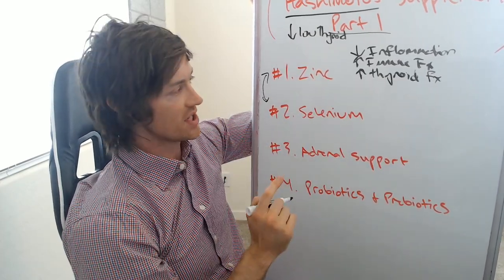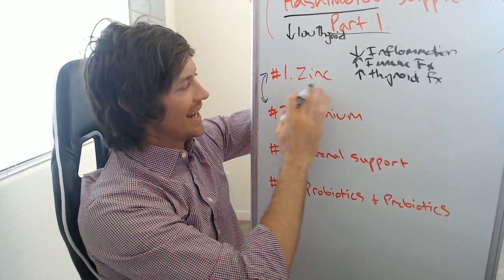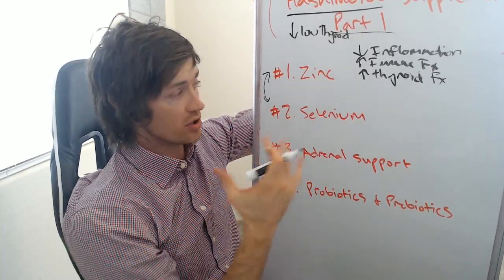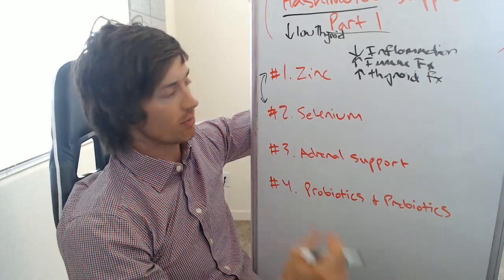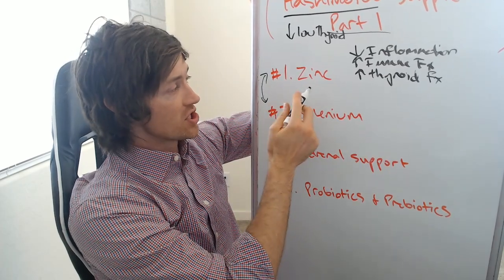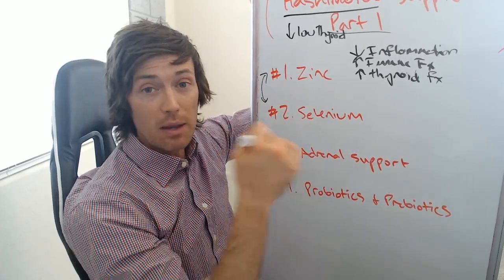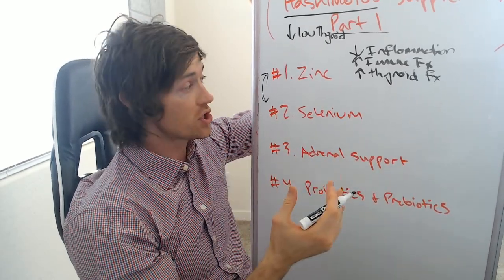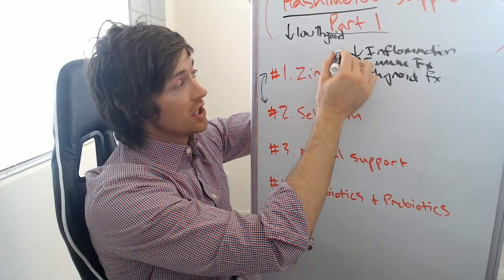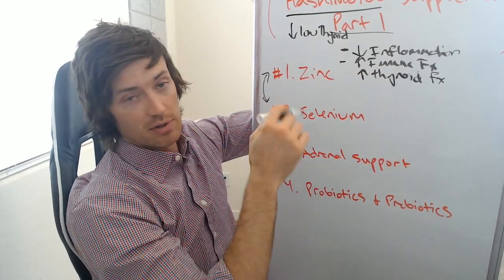So the first one is zinc. Now, zinc and selenium, as I mentioned, sort of come as a pair. If you look at really any supplement, including a lot of my own, which are targeted towards people with thyroid conditions and Hashimoto's, they'll almost always contain zinc and selenium, and for good reason. Many patients with Hashimoto's are deficient in both zinc and selenium. Zinc and selenium play important roles in balancing thyroid function, but also in managing inflammation and immune function. So let's talk about zinc, then we'll talk about selenium and how they overlap here.